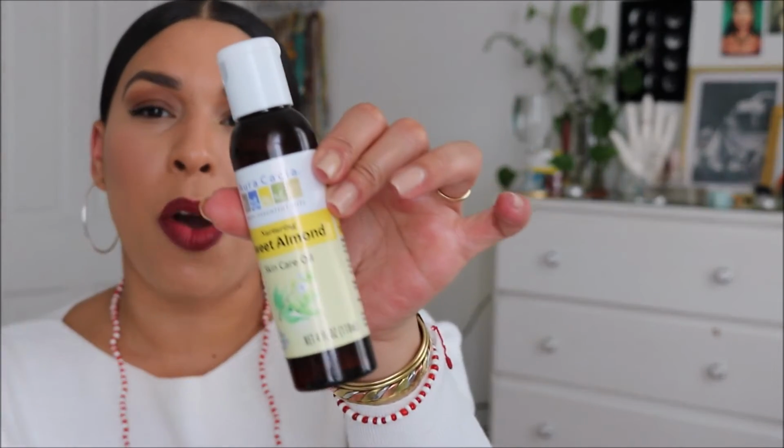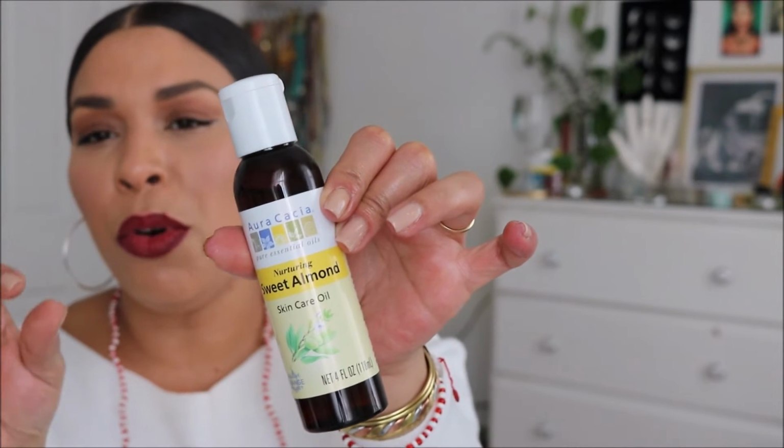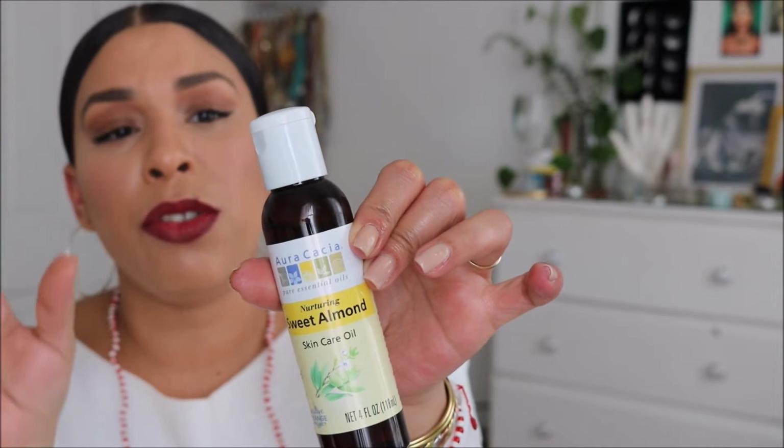Nothing crazy. It's just truly an all-around oil that you can use for so many things and add to your face mask. So truly, if you want to get started with oils or essential oils, almond oil is the best base oil to use. Although I do like jojoba oil, I wasn't able to find it. Either way, almond oil and jojoba oil are good skin oils to have to maintain the moisture in the skin and give you that glow. So definitely one of my favorites.